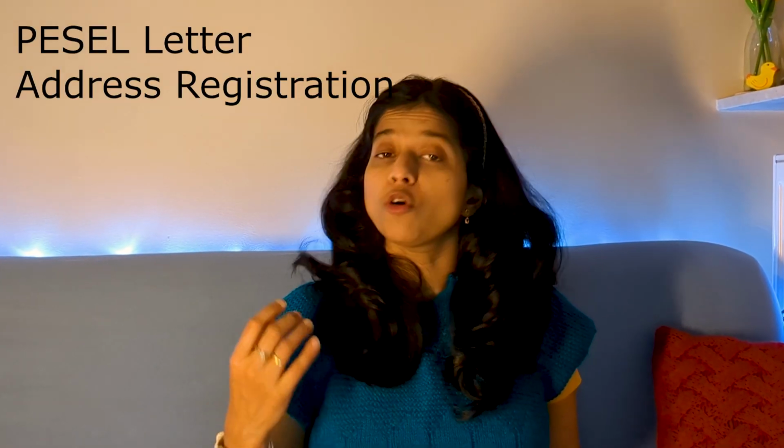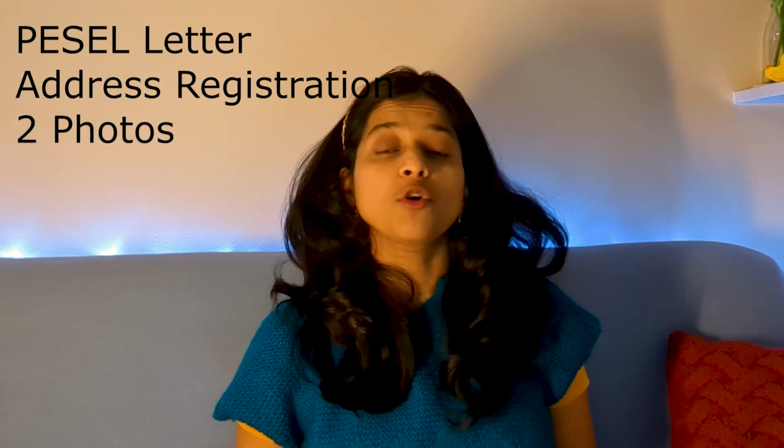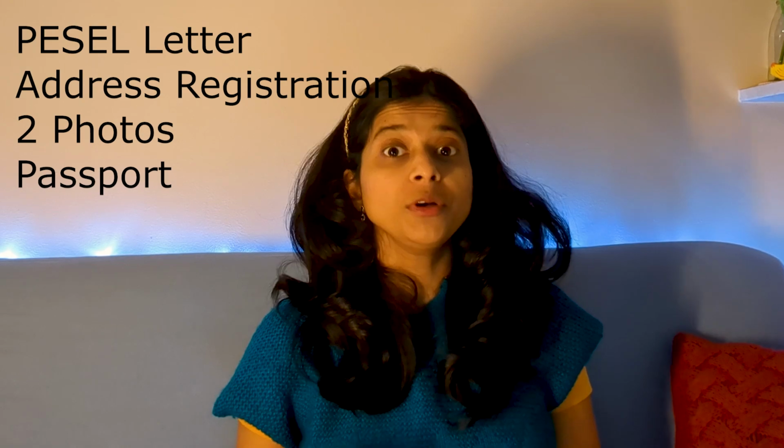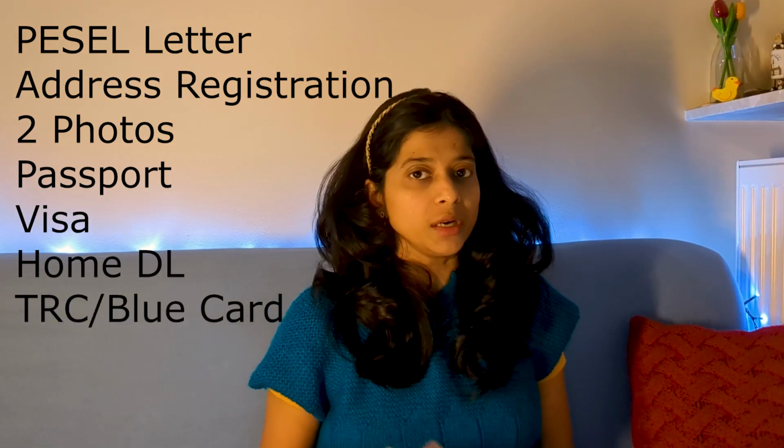The remaining documents are your PESEL letter, address registration document, and you also need 2 passport size photos. It's also good to have copies of your passport, your visa, your DL, and also your TRC or blue card. Now this is all the documentation you will need.